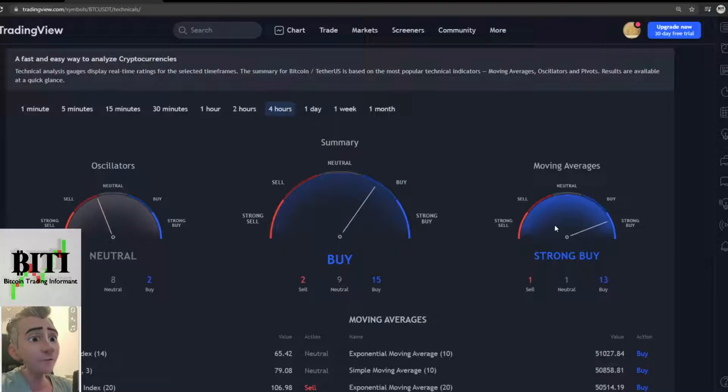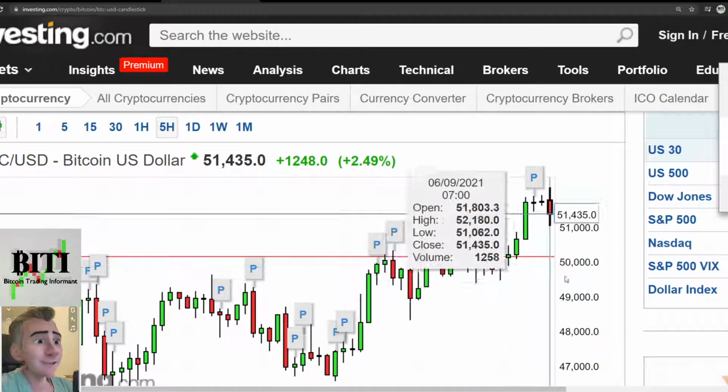What's telling us? The 4 hours, buy, strong buy, neutral. The 2 hours, buy, strong buy, neutral. On the 1 hour time frame, buy, neutral. So the most time frames are telling us we should buy Bitcoin. Really interesting. This now is really interesting stuff.